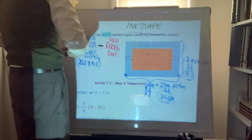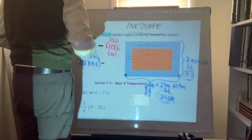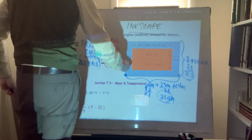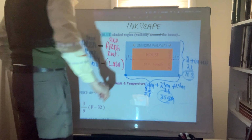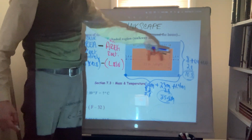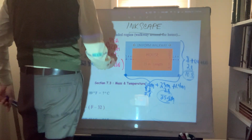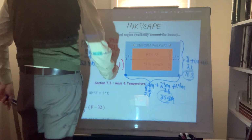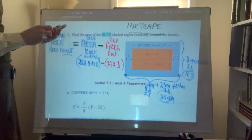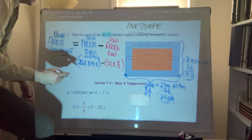The second rectangle here is a lot easier. All right, it's still going to be the same formula for a rectangle's area, which is length times width, right? But it's explicitly stated. It's 8 meters this way, and it's 23 meters this way. So no guessing. All right, 23 by 8.